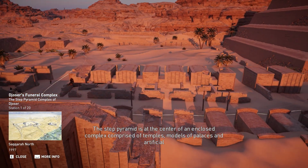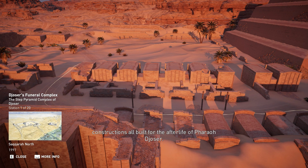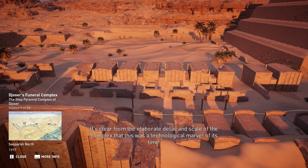The Step Pyramid is at the center of an enclosed complex, comprised of temples, models of palaces, and artificial constructions, all built for the afterlife of Pharaoh Djoser. The funeral complex itself covers 15 hectares and is located on the highest point of the Saqqara Plateau. It's clear from the elaborate detail and scale of the complex that this was a technological marvel of its time.